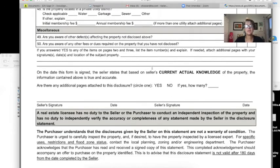this disclosure is a protection for the seller. It's their opportunity to air their dirty laundry and put it out there for the world to see, and basically not get sued over it if something goes astray. So be very honest on these disclosures. If you're working with a seller, it won't hurt you in any way, and you're just doing nothing more than informing your buyer and bringing a well-informed buyer to your property.